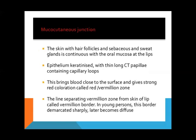Mucocutaneous junction: the skin, with hair follicles and sebaceous and sweat glands, is continuous with the oral mucosa at the lips. Epithelium is keratinized with thin, long connective tissue papillae containing capillary loops. This brings blood close to the surface and gives a strong red coloration called the red vermilion zone. The line separating the vermilion zone from the skin of the lip is called the vermilion border. In young persons, this border is demarcated sharply, less diffuse.